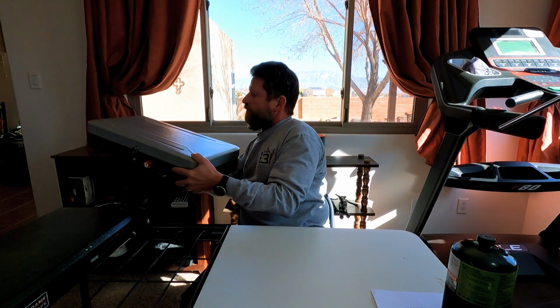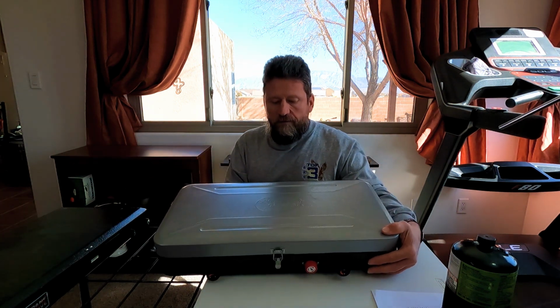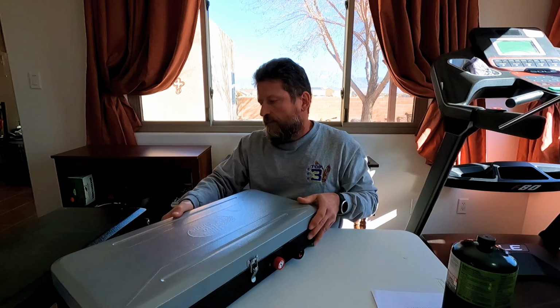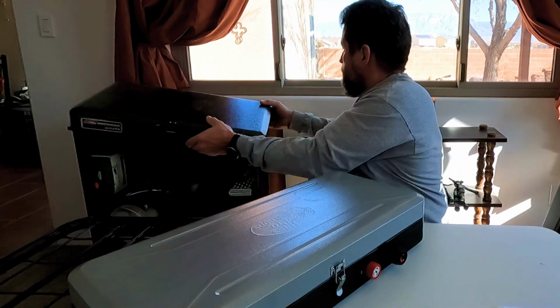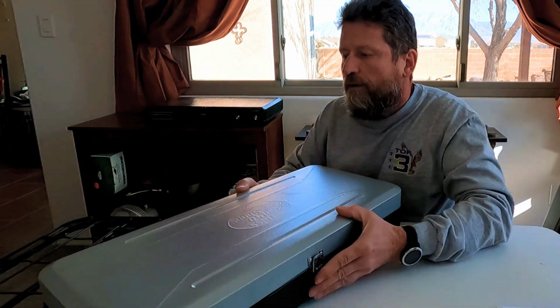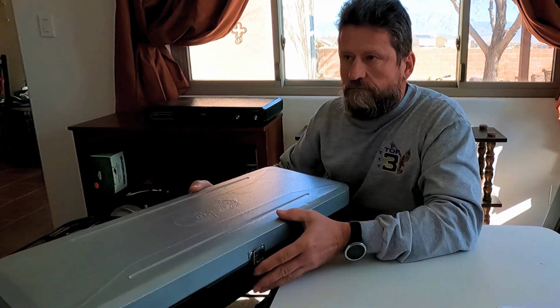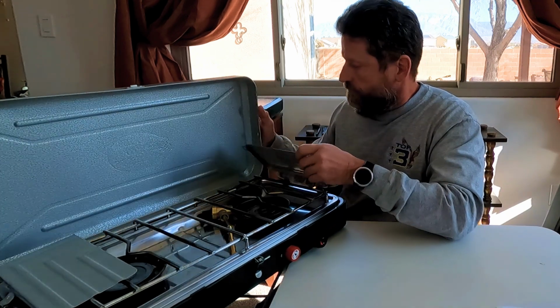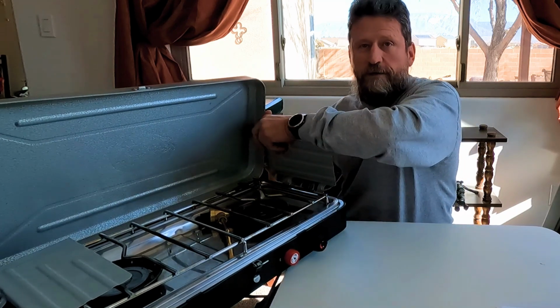What we decided to replace it with is the Bass Pro Shops, or Cabela's, high burner output. Let's get this one out of the way. And it claims to have 25,000 BTU burners. Advantages and disadvantages. Yes, it will warm stuff up quickly. Yes, it will also burn stuff quickly.